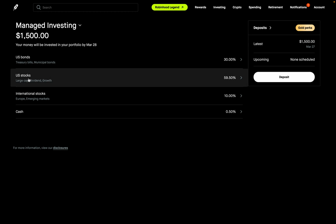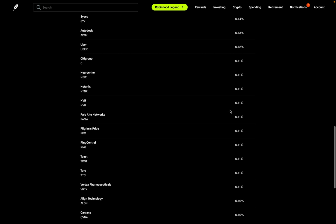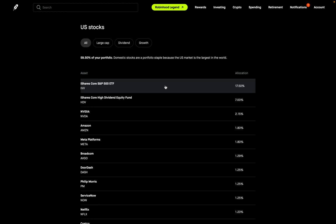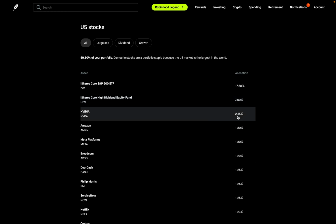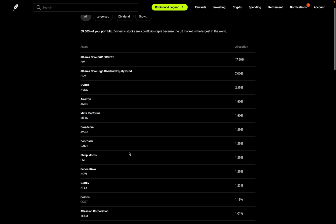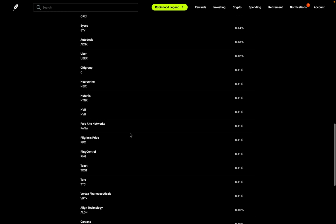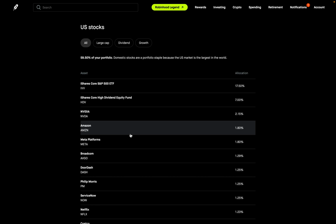Now let's take a look at the US stocks portion here. Let's see what Robinhood will be investing my money into there. Again, this will be 60% of my money. So let's go in there. And there's actually quite a lot of different securities in here. 17.5% into IVV, 7% into HDV, 2.15% Nvidia, 1.8% Amazon, 1.8% Meta, and all these other ones are a little bit over 1% or a little bit less than 1%. So a lot of individual stocks in here as well, as you can see. And so this is the stocks portion of what Robinhood is investing my money into.